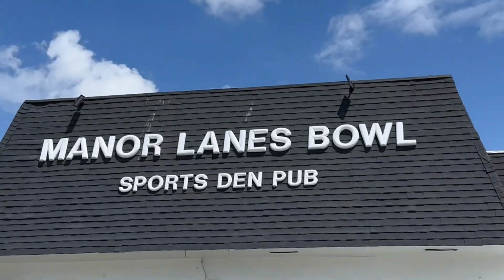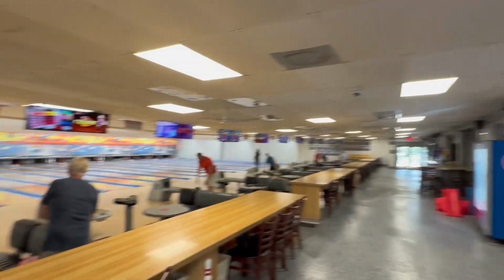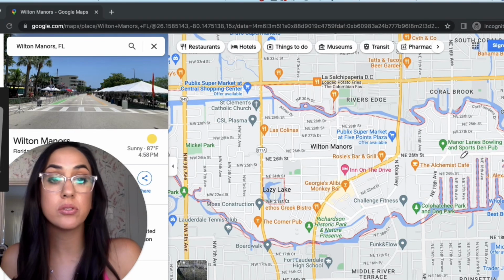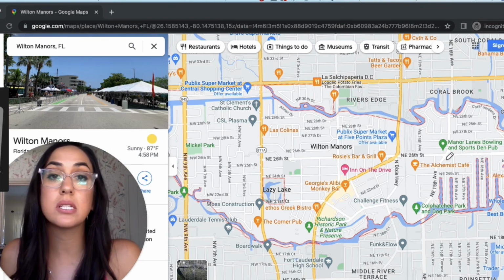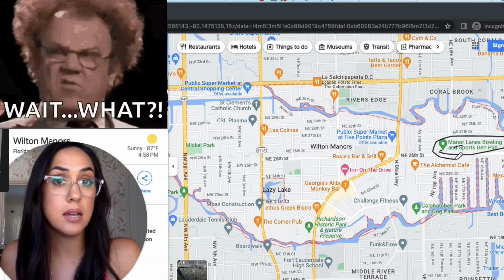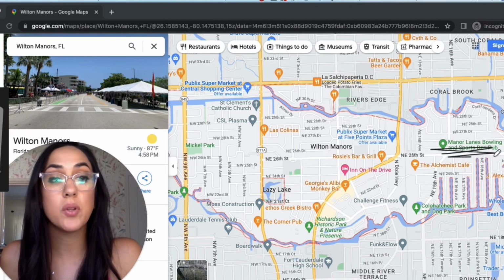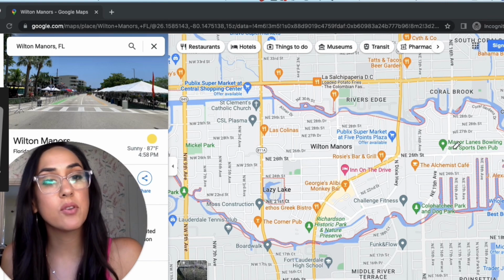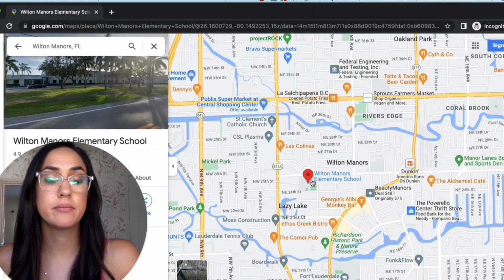Manor Lanes Bowling is not just popular for residents who live in Wilton Manors, but also for residents of Fort Lauderdale, because the next closest bowling alley is either in Dania Beach or Davie, at least a good one. So this particular bowling alley, and they do have leagues, is popular here. It's kind of one of the only ones, and it's a great place, great food, great drinks.